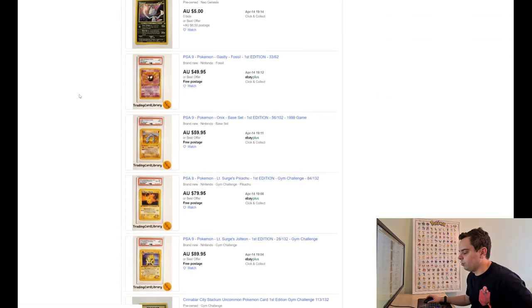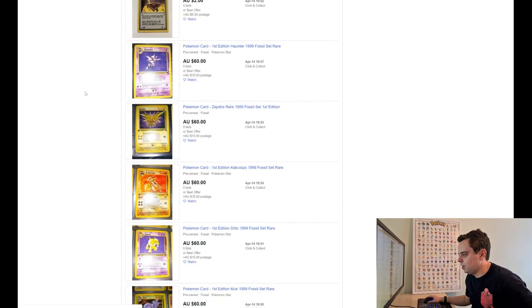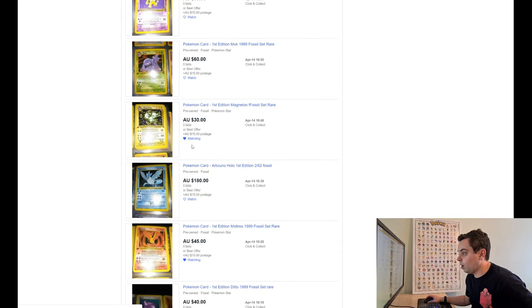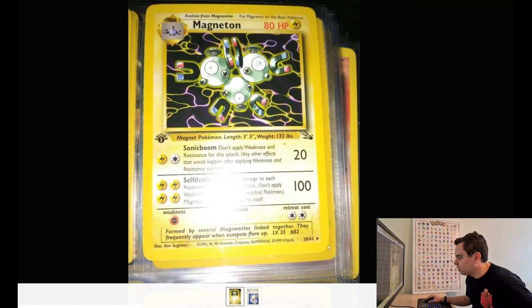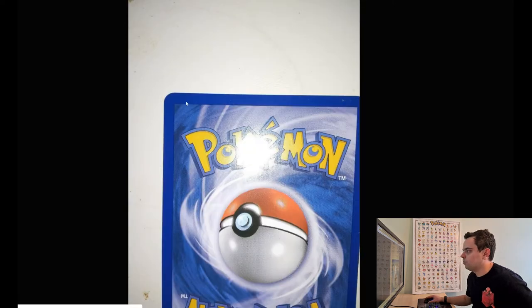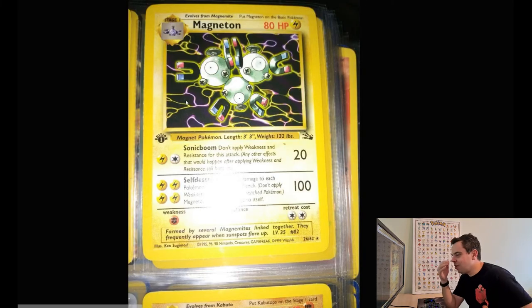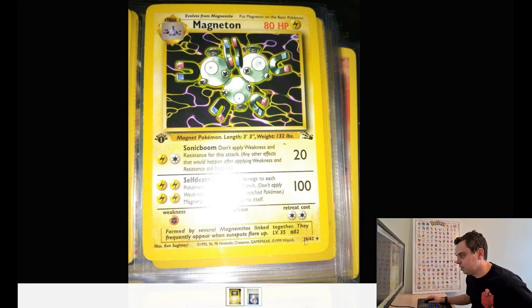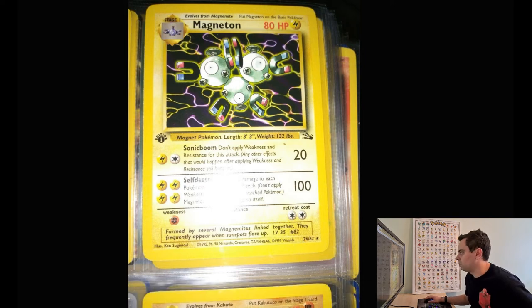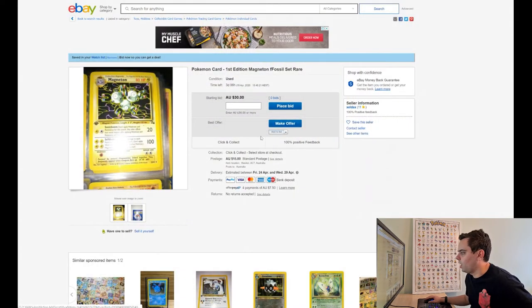I think I'll just about finish up on the Pokemon first. I am watching that Magneton. I personally think this isn't a bad price. I may buy this Magneton. Hang on a minute. Oh, no. So this is the kind of thing you've got to watch out for. I assume this was a holo, but you can see here, this is number 26. Now, this is a 26 rare, non-holo, which is not worth much at all. So I'm going to unwatch that now.